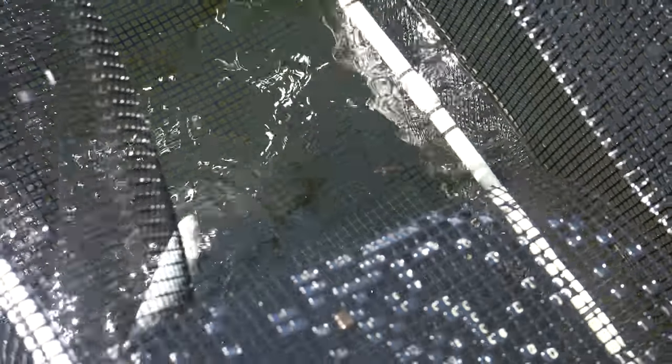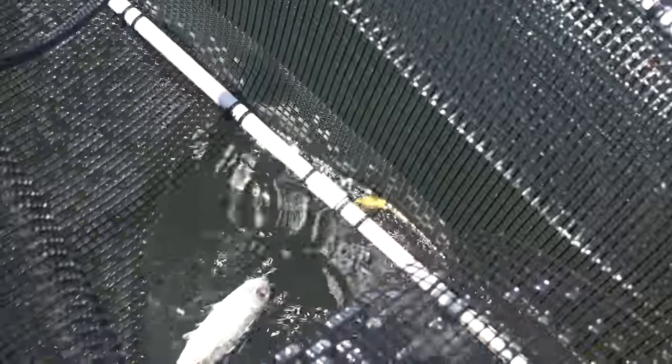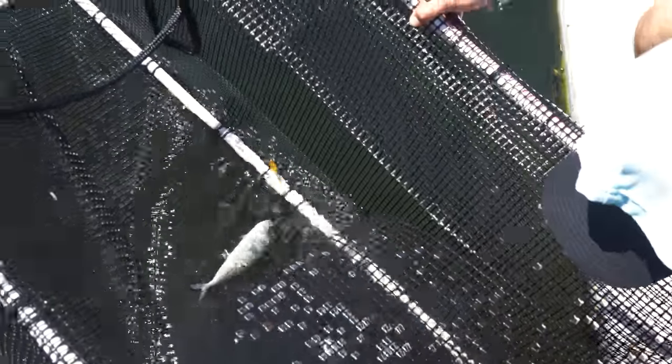Oh my God, it's the cutest thing ever. It's the cutest thing I've ever seen in my entire life. He's gonna get through the hole. No, he's leaving. He just left. He's underneath it. All right, we gotta get these other sick fish out here, dude.